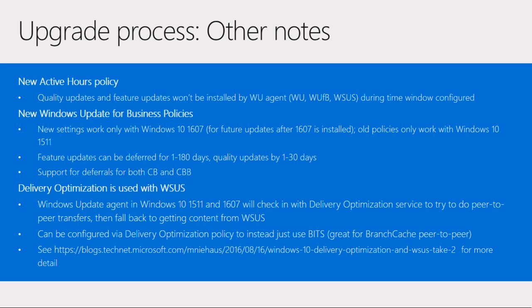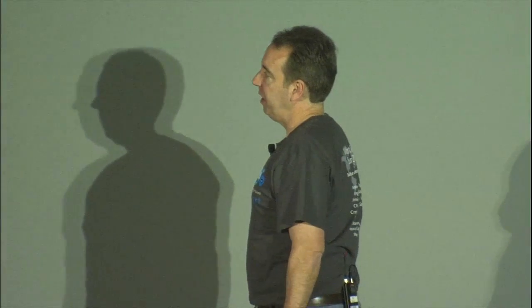With Windows 10 1511, you could specify either current branch or current branch for business to defer or to not defer. And then if you chose current branch for business, you could defer updates for 1 to 4 weeks and feature updates for 1 to 8 months, I think. With 1607, now you can separate those to be able to specify CB versus CBB, and then for each specify the number of days that you want to defer. So you could say CB plus 20 days, CBB plus 37 days, both for the patches and for the feature updates. So a lot more flexibility in those configurations.